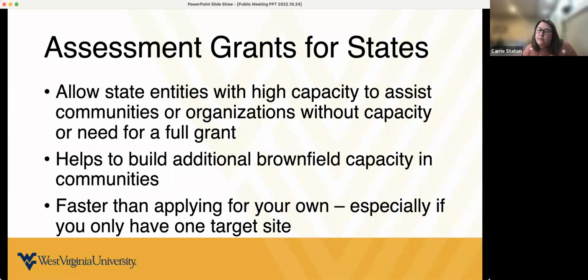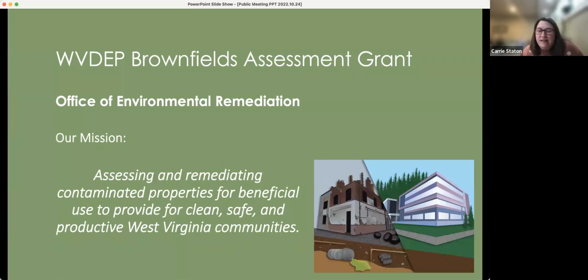And if, for example, you only have one brownfield site or target site in your community, it's a lot faster to partner with somebody like DEP who already has that money to get your site assessed, rather than try to apply yourself on a federal grant cycle that can take at least 18 months to get your funding. And I won't commit, Aaron, to any specific timeline, but I can commit that it will be faster than 18 months in my experience. And with that, I'll let Aaron tell us a little bit more about their program in particular.